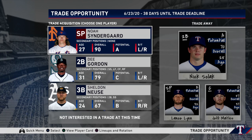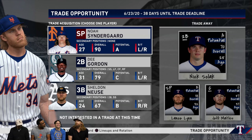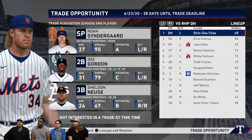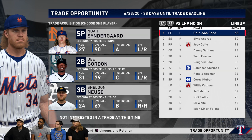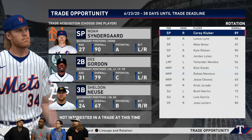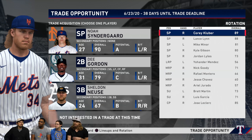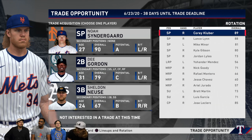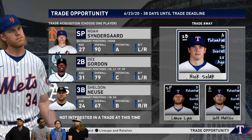Nice. So the other thing you can do here, from the call-up screen and also from the trade opportunity screen, if you hit square, you can access the lineups. So you can see how that player fits, if he's got slots. Exactly, you can also see the rotation. It gives you better, quick insight instead of having to try and remember who are my starters, who are my relievers, who's playing what position. Seems like Noah has a spot on your rotation.